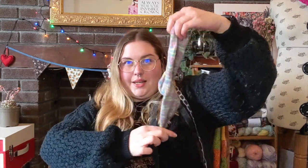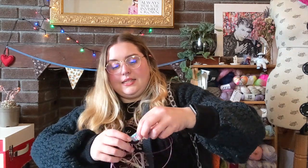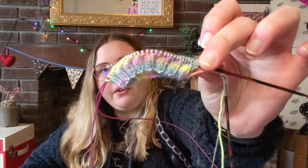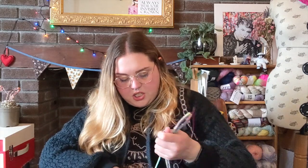You saw this last time, my completed sock. I have literally yesterday cast on the second. I'm in a massive tangle. Cast on the second of those socks. So I just have a teeny tiny little bit of ribbing there. Not much to show. Debated even showing you at all, but more content, why not? Got myself in a tangle. So that's that.